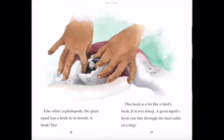Like other cephalopods, the giant squid has a beak in its mouth. A beak? Yes. This beak is a lot like a bird's beak. It's very sharp. A giant squid's beak can bite through a steel cable of a ship.